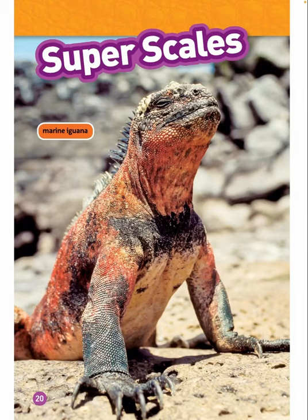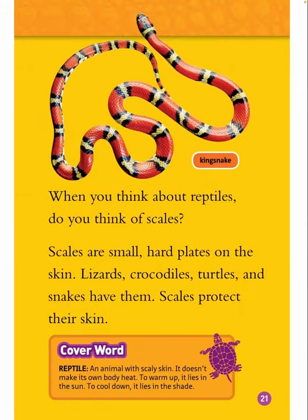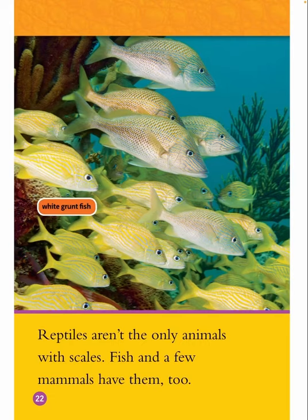Super scales. Marine iguana. King snake. When you think about reptiles, do you think of scales? Scales are small, hard plates on the skin. Lizards, crocodiles, turtles, and snakes have them. Scales protect their skin. Reptile: an animal with scaly skin. It doesn't make its own body heat. To warm up, it lies in the sun. To cool down, it lies in the shade. White gruntfish.